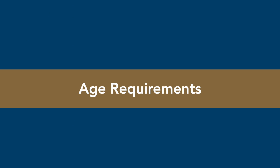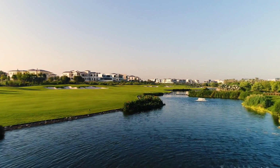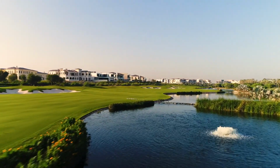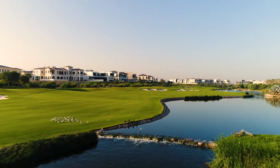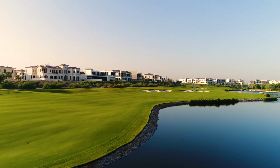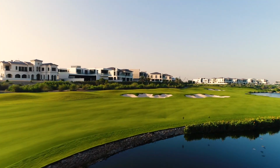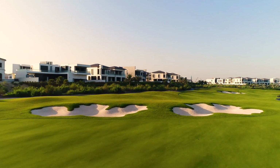Mortgage age requirements. Anyone above the age of 21 is by law allowed to apply for a home mortgage in the UAE. There is no legal maximum age for mortgages. However, while the previous maximum age limit of 65 years was abolished in October 2019 by the UAE Central Bank, in practice, banks continue to be wary of lending to the elderly.